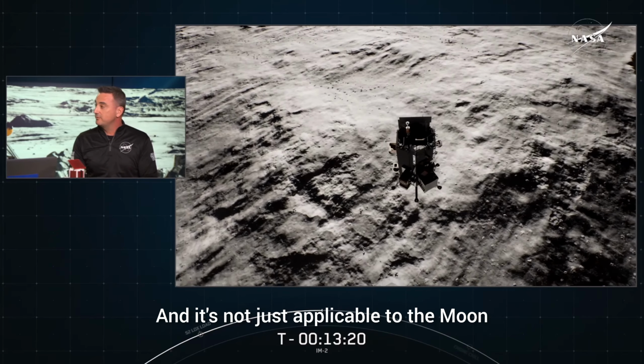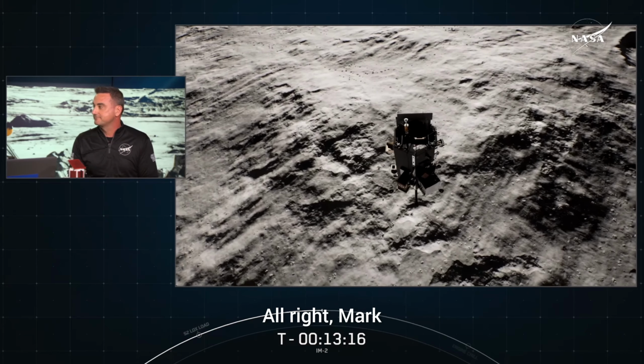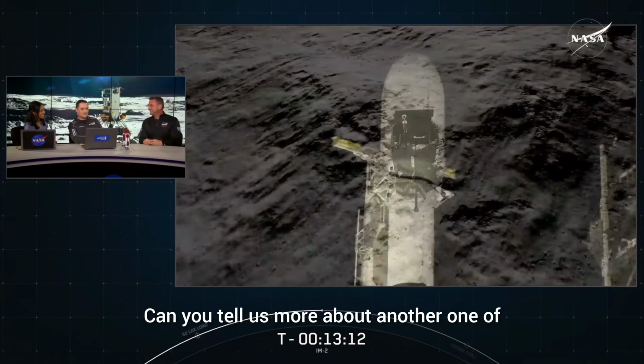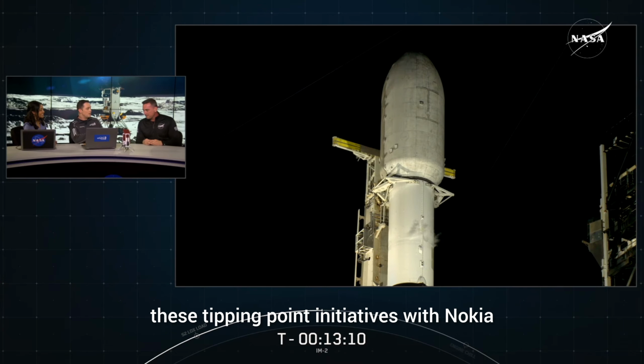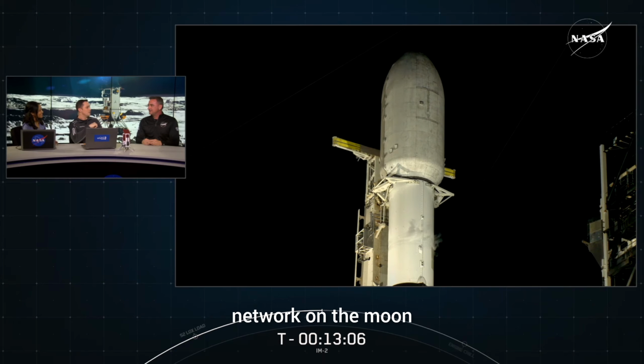And it's not just applicable to the moon, it reaches out towards Mars and beyond. All right, Mark, I'll throw you a curveball. Sure. Can you tell us more about another one of these tipping point initiatives with Nokia that hopes to deploy the first cellular wireless network on the moon?